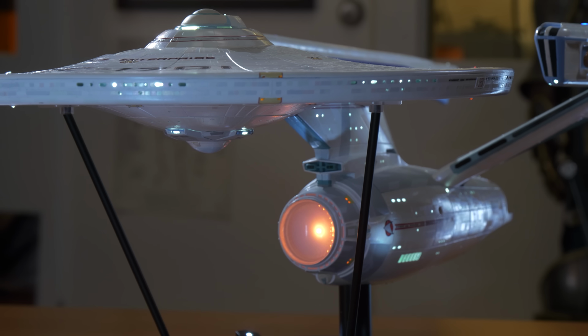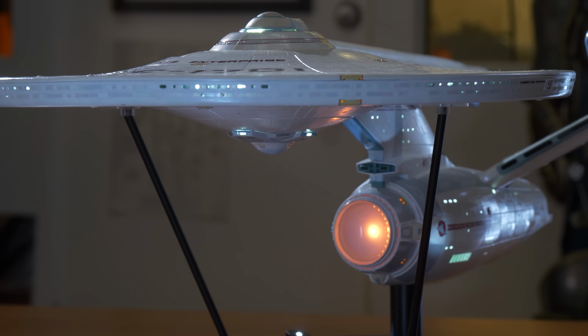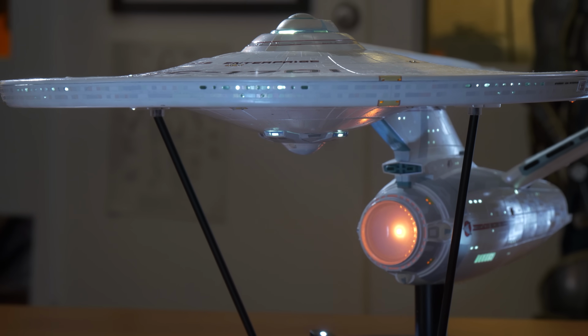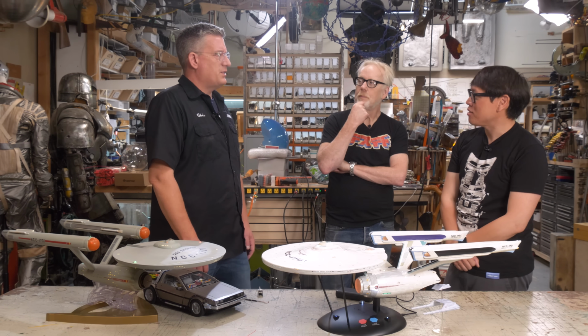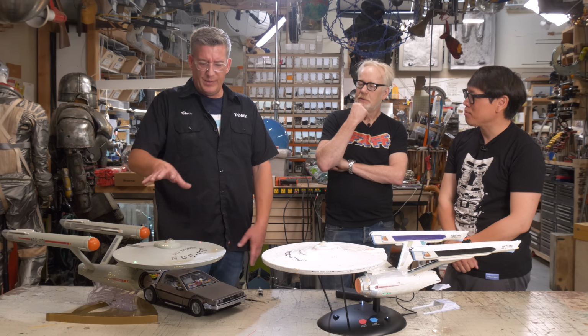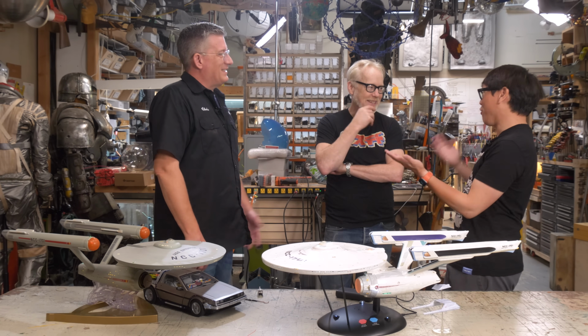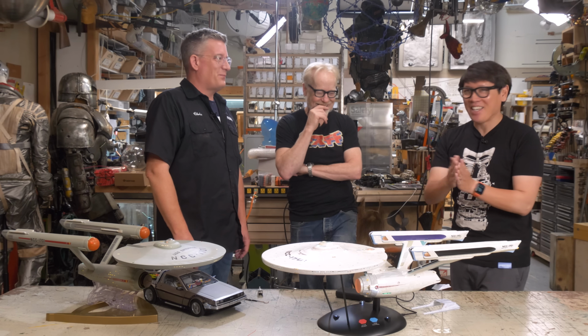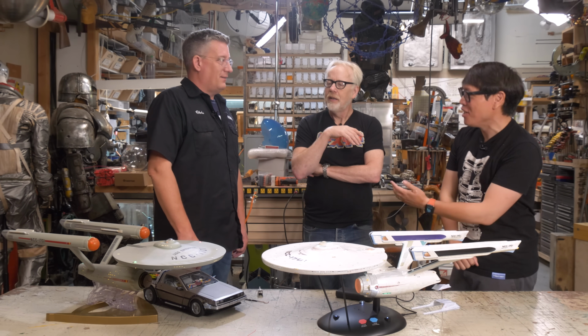But does it feel like you've solved the motion picture era of Star Trek, things like the Aztec paint and this style, where it would make it easier if you wanted to do something from another ship from that era? I think so. I mean, with every project that we've done, whether it's this one or the DeLorean. I want to see a next generation ship. Well, that's a whole different thing. Yeah, I know. Next Generation, DS9, Voyager. That's a different type of paint and a different era of model making that you're trying to replicate.